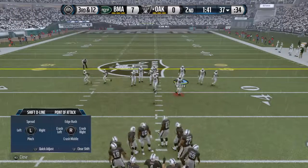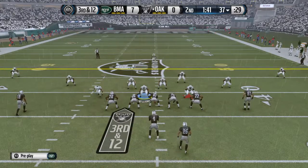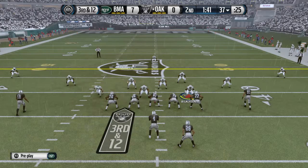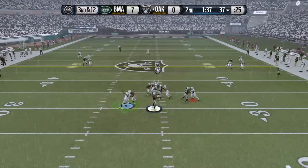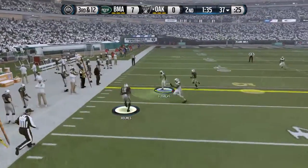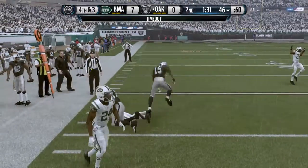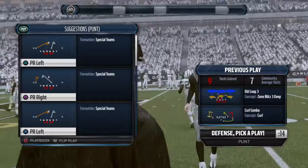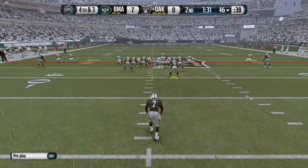Now looking at 3rd down. The Jets lined up in the nickel. Carr's got it in the gun. Scanning the field. Andre Holmes with the reception. Defense now signaling for a timeout. King is back now. He'll be punting.